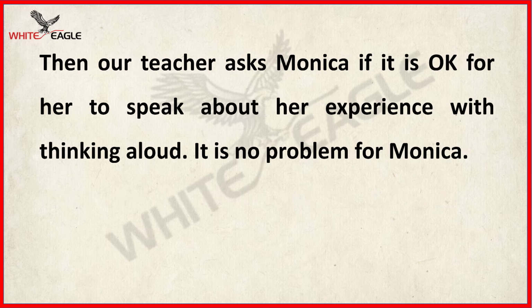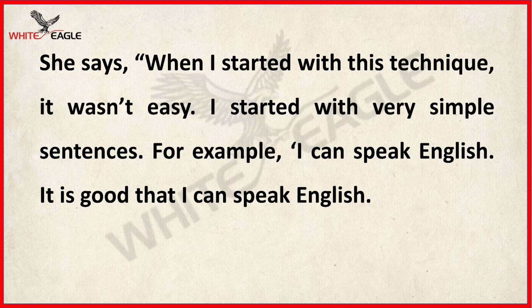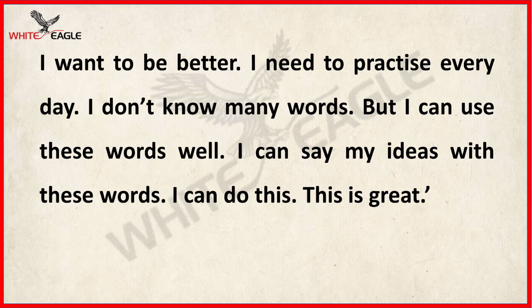Then, our teacher asks Monica if it is okay for her to speak about her experience with thinking aloud. It is no problem for Monica. She says, when I started with this technique, it wasn't easy. I started with very simple sentences. For example, I can speak English. It is good that I can speak English. I want to be better. I need to practice every day. I don't know many words, but I can use these words well. I can say my ideas with these words. I can do this. This is great.